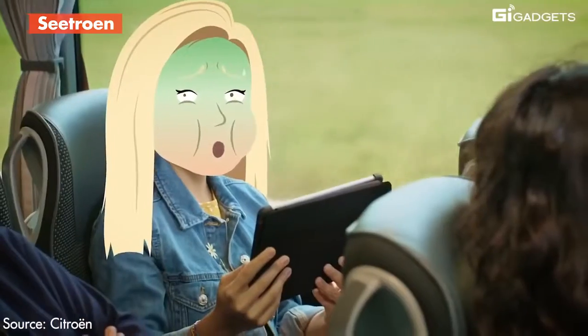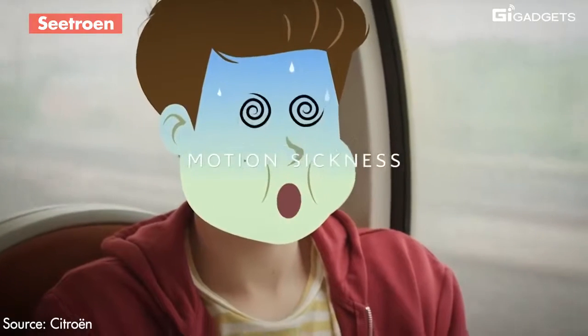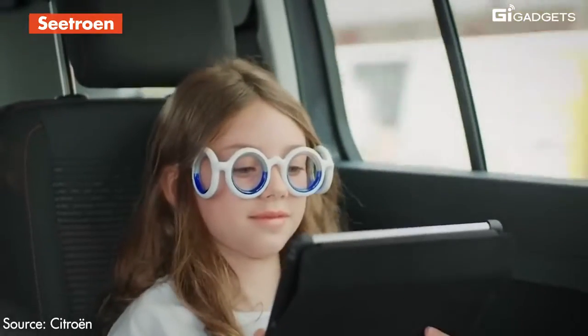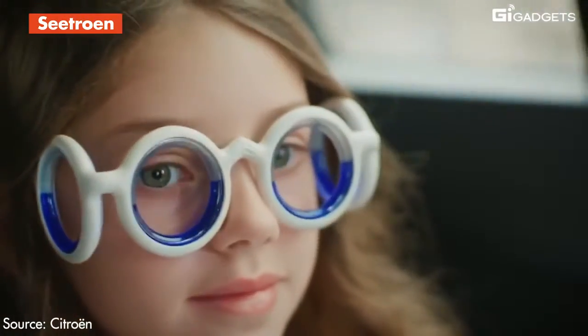Number 1, Citroen. Citroen by Citroen is something I would buy for any of my friends or family who can't handle a bumpy car ride. The rim of the glasses has moving liquid, recreating the horizon line to resolve the conflict between the senses. The glasses enable the mind to synchronize with the movement perceived by the inner ear.